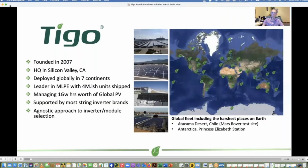So just a little bit about Tigo. We were founded in 2007 in America, and to date we've deployed somewhere in the order of 4 million devices now globally across all 7 continents. And each day we manage around 1 gigawatt hours worth of PV production through our monitoring portal. And that gives us a really good insight into what's actually occurring within modules on roofs. And we can use some of that data, and you'll see that presented in some other presentations that I'll produce as we go forward.